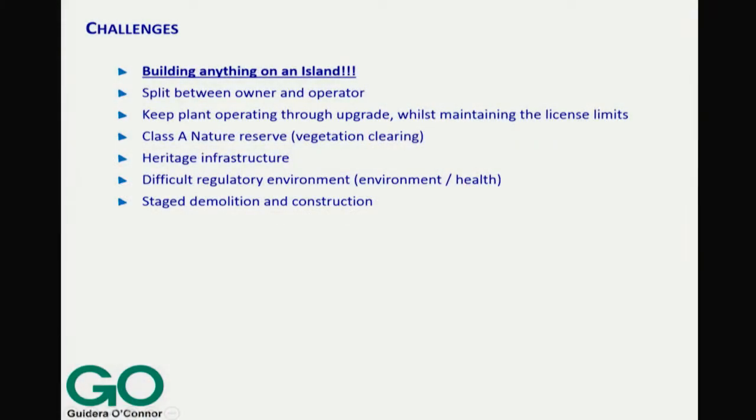Challenges, so as you can imagine, building anything on an island, on a beach on the island, in a Class A nature reserve, made things very difficult. The split between the owner and the operator, so the RIA were the owner of the plant, PFM were operating the plant, and then we had various contractors on site constructing the plant, keeping the plant operating through the upgrade.